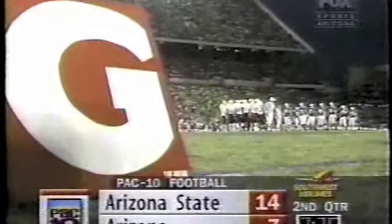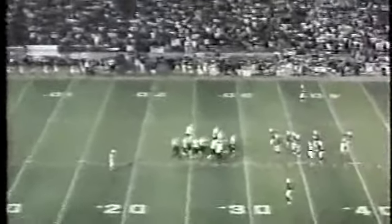7:36 remaining in the first half. Arizona State by 7 over Arizona as nighttime starts to take hold here in the desert. Isn't this a pretty picture? Coming down over the mountains of the city of Tucson. That's looking to the west. If you look out to the east, you see the moon rising. Great night in Arizona. Great night, great town. I really like it here in Tucson.